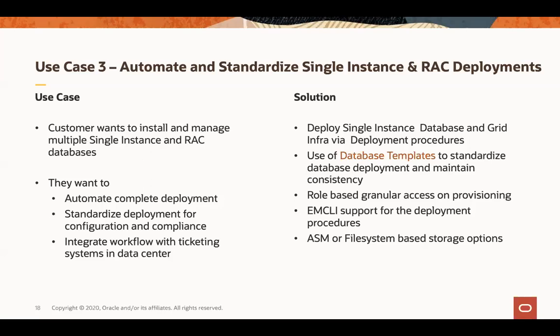To address these customer use cases, we recommend customers deploy single instance databases using database templates to standardize their database deployments and maintain consistency across the data center. DBAs are also advised to give role-based granular access for provisioning, wherein the DBA can lock some features and give a standard way of provisioning for the non-DBA or DevOps users.